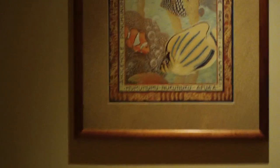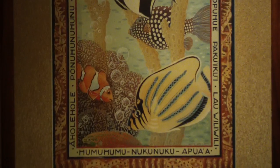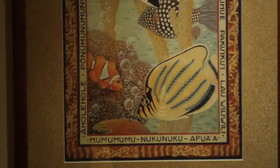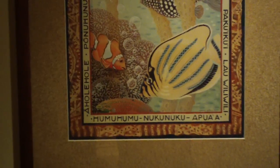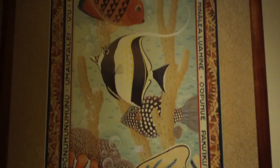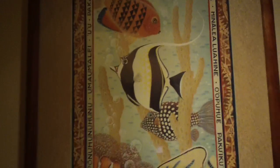Then over here we have the toilet, and it has its own separate door. It's kind of nice. And a little bit more artwork. Artwork of, well, let's see, there. We've got Nemo. I found Nemo. But the picture, it says Humuhumunukunukuapua'a, which is the state fish of Hawaii, also known as a Picasso triggerfish. There's your trivia lesson for the day.